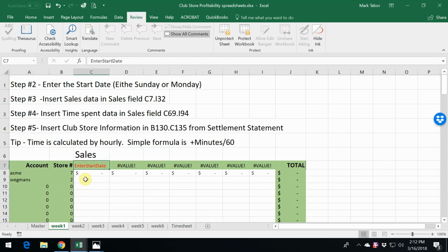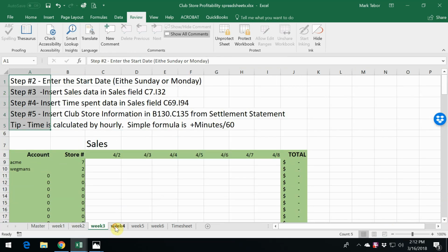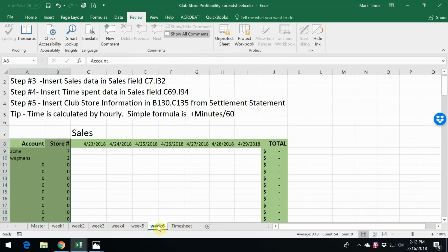What you're going to do right here is enter a start date. I recommend that you put in a Monday as a start date. So let's put in 3/19/18. Now, as you can see, week 1 now is all populated out. If I go over to week 2, that's all set. 3, 4, 5, and 6.